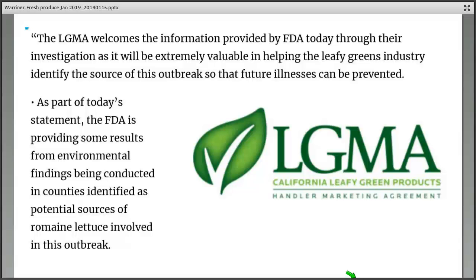So this perishable pundit is speaking for the industry, but this is what the industry is. It comes out with sound bites. The Leafy Greens Marketing Agreement comes out saying to the FDA, oh, thank you for the investigation.